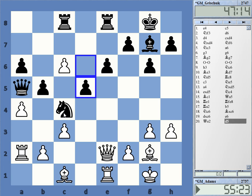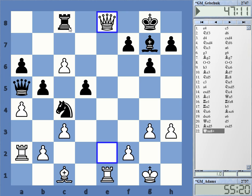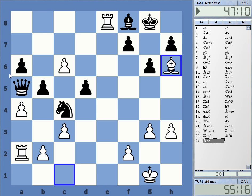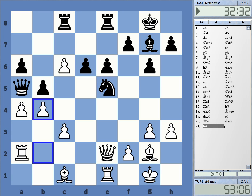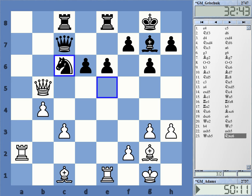Here d5 was no good because of the tactic. e takes, check. Check. And that's going to be mate. So no d5, please. But Grishuk is, of course, not falling into that. Knight to e5. Back. And he got that one back.